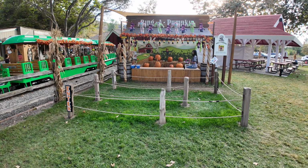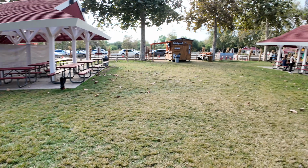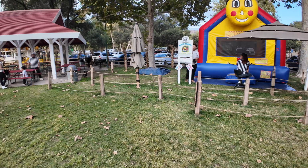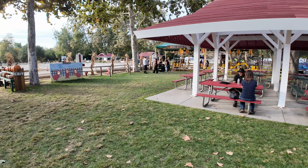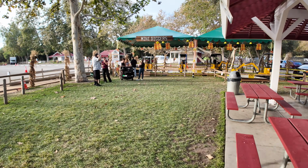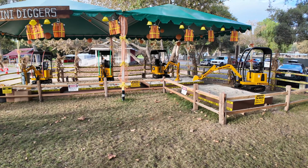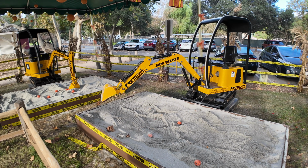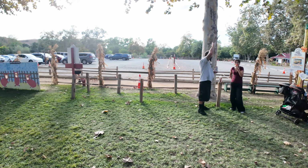Here we go. We've got the Ring a Pumpkin. You can win a small pumpkin or a big pumpkin. Over here is another bounce house. I like the other one better, but they have different ages. So the first one that we saw was ages 2 to 5, and then this one is ages 2 to 12, so older kids can go in here. The Curious Princess, she enjoyed this one last year, these mini diggers. These are pretty cool. 2 tickets per ride to do the diggers. And then you get something like 5-ish minutes to operate this digger and dig through the sand. Restrooms are out there in that little barn-looking building.